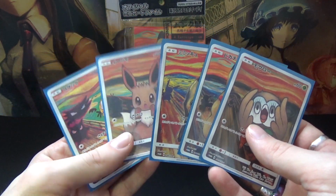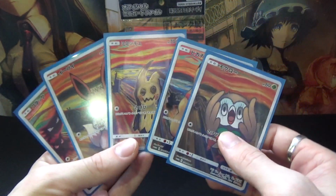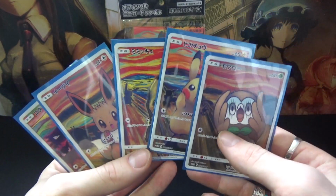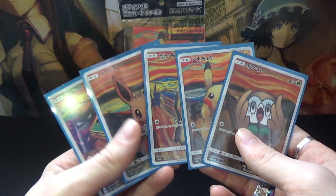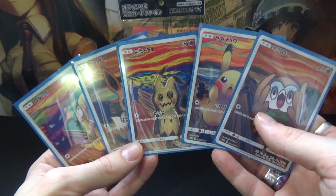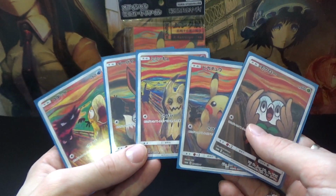I have no idea if they have an intention to bring it to English. It'll be lovely, but I don't know, since it's a very Japanese thing, specifically for this exposition in Tokyo, I don't think it will make much sense for them to do this set in English. But I guess we'll see in the future.